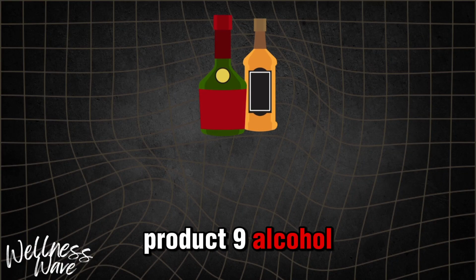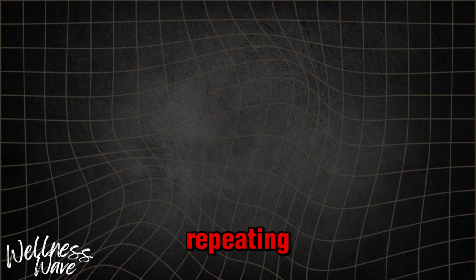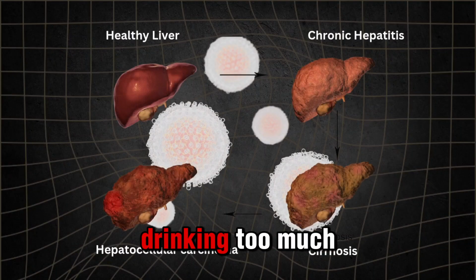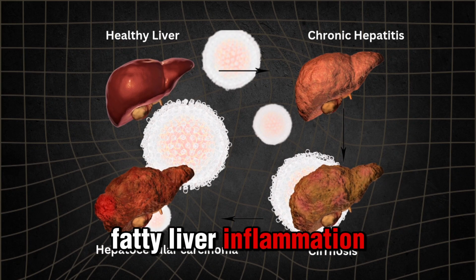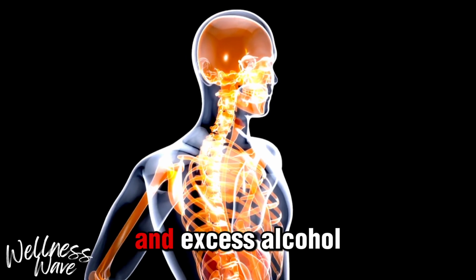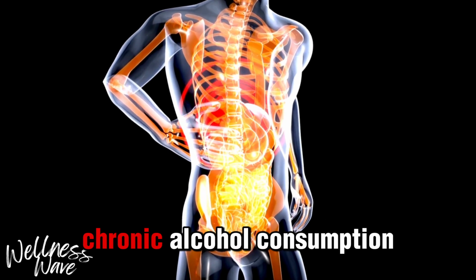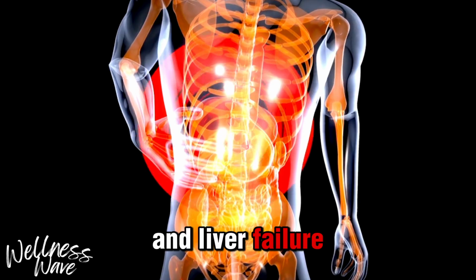Product 9, alcohol. Next is alcohol, and I know you've heard this one before, but it's worth repeating. Alcohol is one of the leading causes of liver damage worldwide. Drinking too much, even on weekends, can lead to fatty liver, inflammation, and scarring of the liver. Your liver can only process a small amount of alcohol at a time, and excess alcohol gets turned into harmful chemicals that damage liver cells. Chronic alcohol consumption can eventually lead to cirrhosis and liver failure.